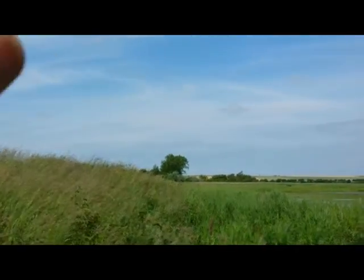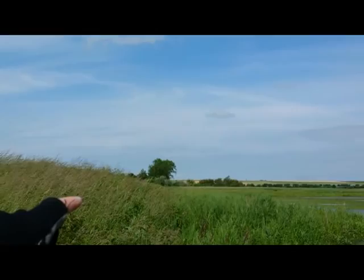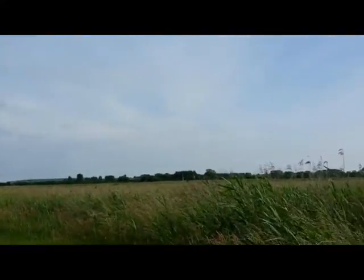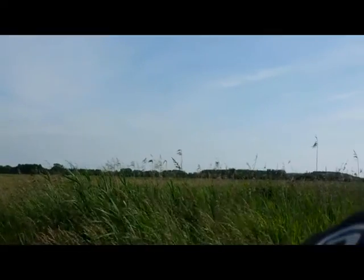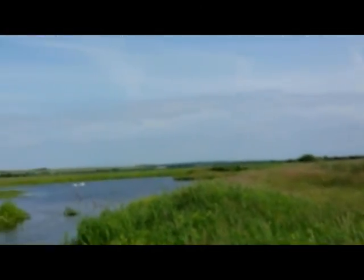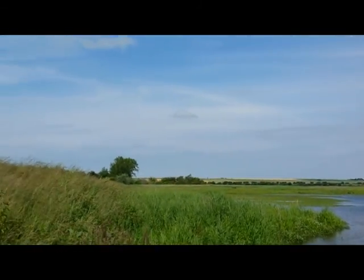So there we are. This is north. You see this low area here, and you see the hill over there, and this is all pretty damn flat. It's the valley of the Somme River.